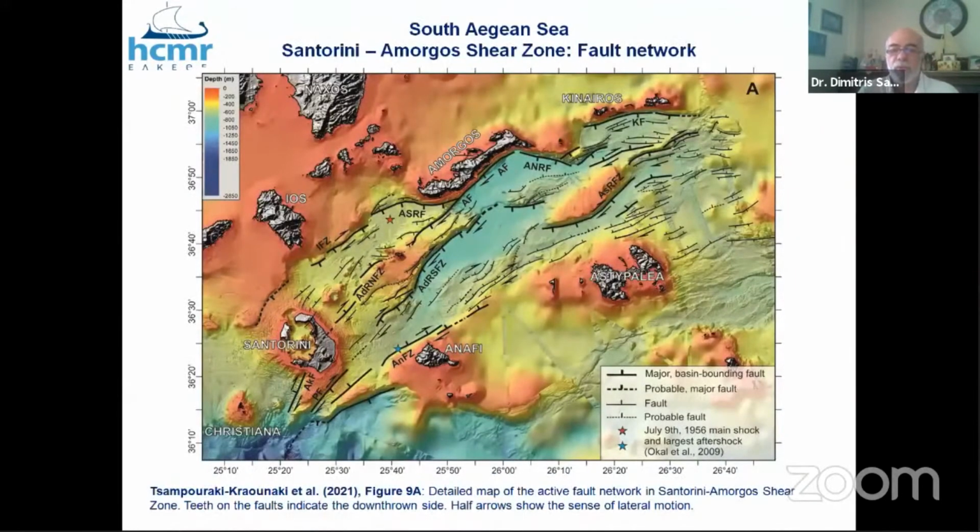If we put all the faults on the map, then we came up with this fault network in the area, where we have major faults running northeast-southwest, like the Amorgos fault, like the Anydros Ridge South fault zone, the Astypalea Ridge fault zone, etc., and minor or secondary faults which run in almost east-west or west-northwest to east-southeast direction. So the two best examples are this one and this one for that.